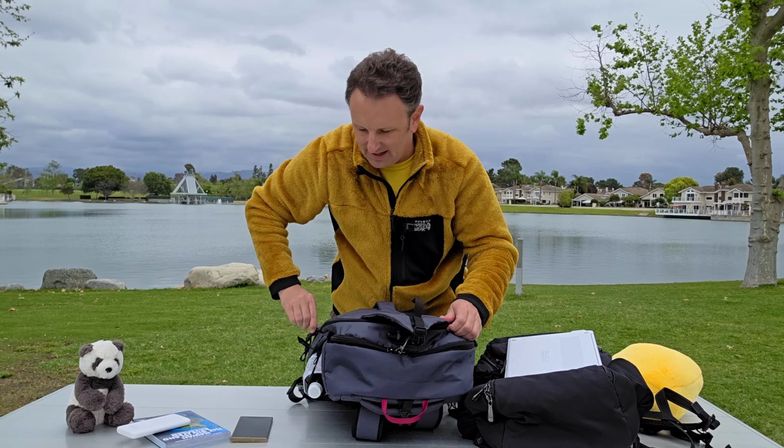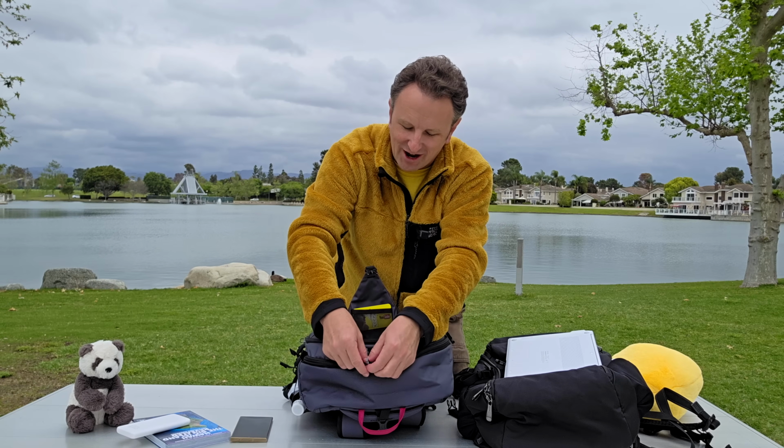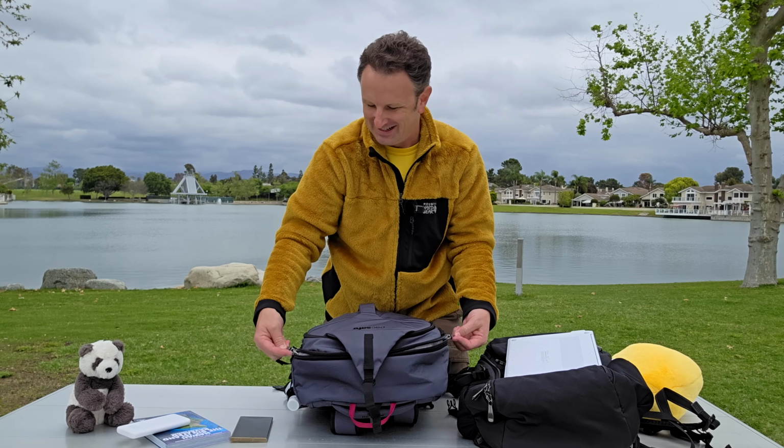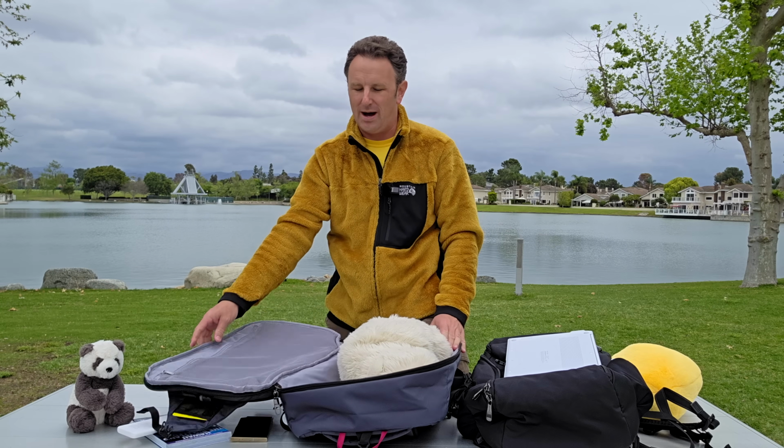What do we get in the next pocket, which is the big luggage pocket? If I can find the zippers. All right, there they are. Let's open up the big luggage pocket. This zipper opens up way, way wide. It opens up like that.